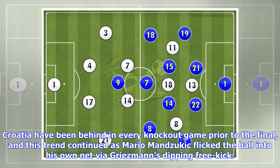Croatia have been behind in every knockout game prior to the final, and this trend continued as Mario Mandzukic flicked the ball into his own net via Griezmann's dipping free kick.